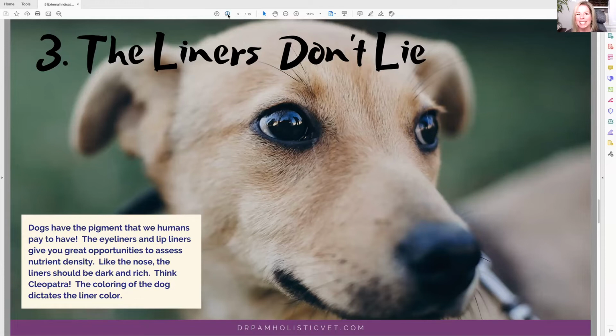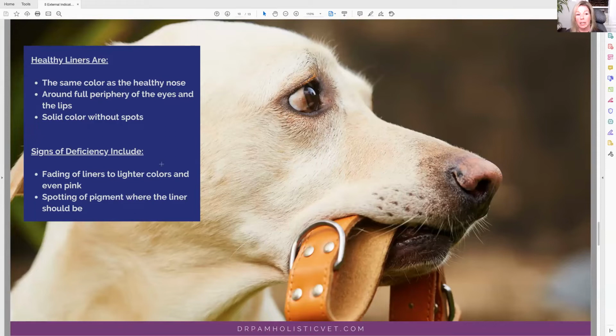Now let's contrast that. Again, here's the healthy liners up here. But when you see signs of deficiency, look at her. She's got a nose that's deficient. You already know that. And it's already moved out to the periphery. And look, the pigment's going up the nose. So you can already see that. When you match the eyes, it matches the nose, which isn't healthy. So the eyeliner isn't healthy. And then look at the lips. It's that brown black, more brown than black. Okay. And you can see these pigments start to decrease. And when they're black, again, Cleopatra, boom, you can tell a difference, right?